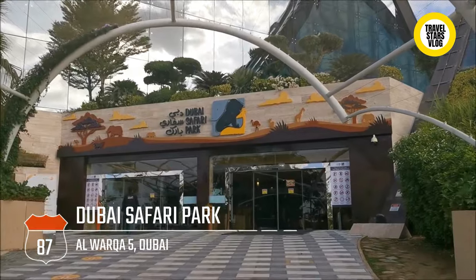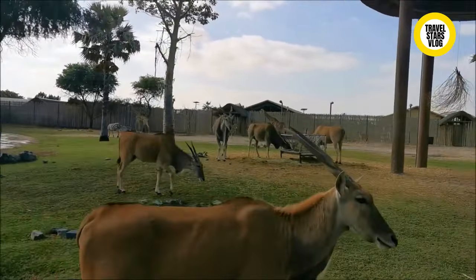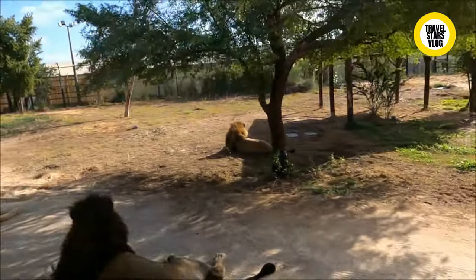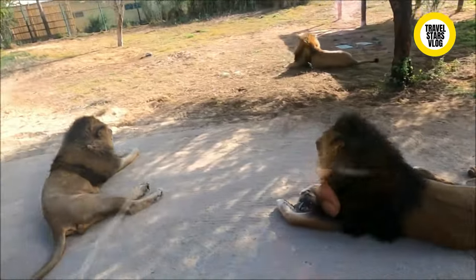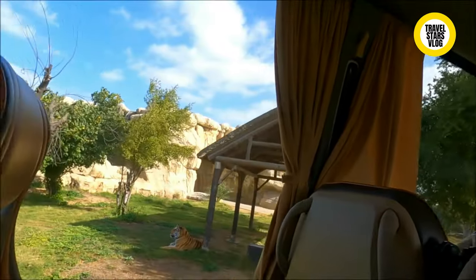Number 87. Dubai Safari. Dubai Safari Park is an eco-friendly safari park located in Al Warqa 5 in Dubai. The park has 2,500 animals from more than 250 species. The park replaced the Dubai Zoo on its 50th anniversary.